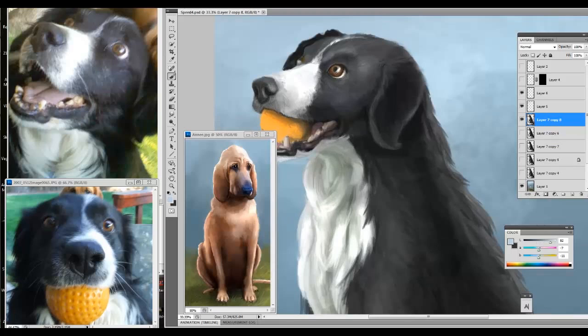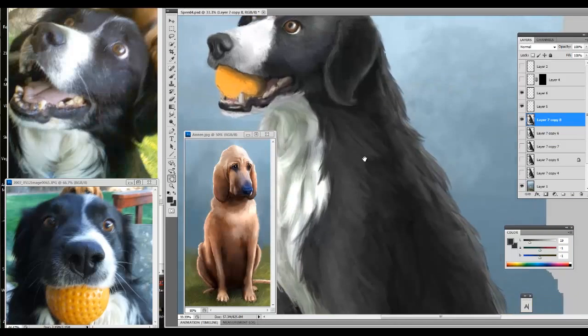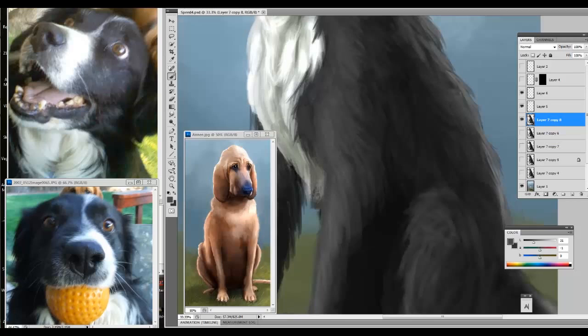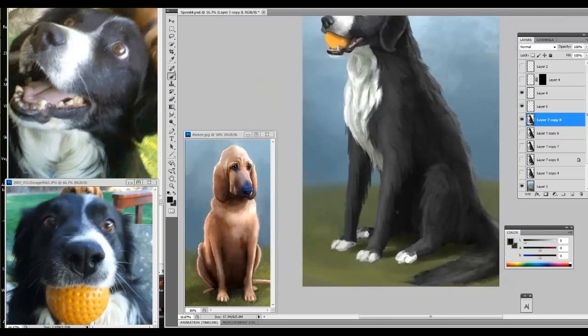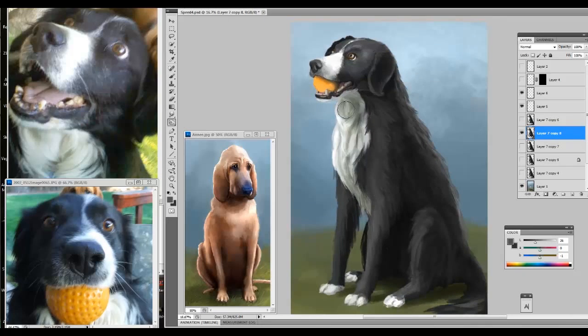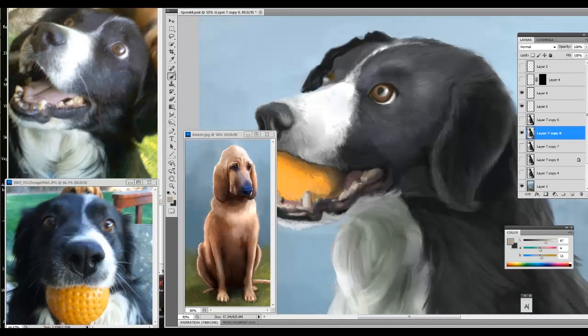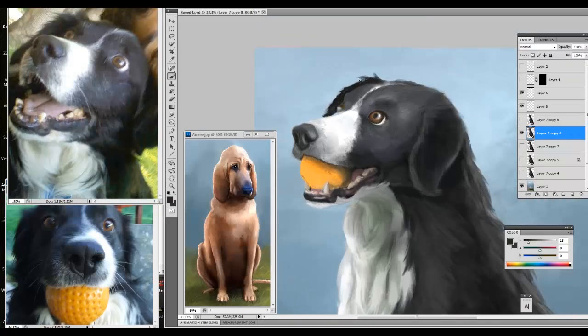But okay, here you see I'm using combinations of the dodge and the burn brush to kind of push and pull those fur values, because being that most of his fur is black, it was kind of important for me to make sure that his form was still turning and that there was still enough read of his body. Because if you just do a lot of black, things can get lost pretty easily, especially in print, which was the ultimate goal for this painting.